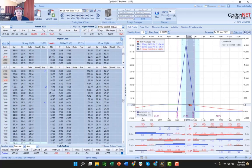So just a quick view of what's going on here is we have the date. This particular trade starts on Friday, March 25th, 2022. And along the columns along the top here are our expiration cycles. We're choosing an expiration cycle that is 56 days to expiration. In this case, it's the May 20th, 2022 expiration cycle. We have our call options on the top. We have our put options on the bottom. And we have the strikes. We have our mid prices for each option. We have the implied volatility for each option, the delta of each option, and the position that we have on.